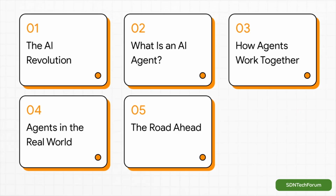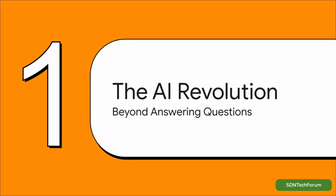So, here's what we're going to cover. First, we'll look at the big picture, why this is the next AI revolution. Then, we'll nail down what an AI agent actually is. After that, we'll see how they work together, check out some real-world examples, and finally, take a look at the challenges and opportunities on the road ahead. Let's dive in.